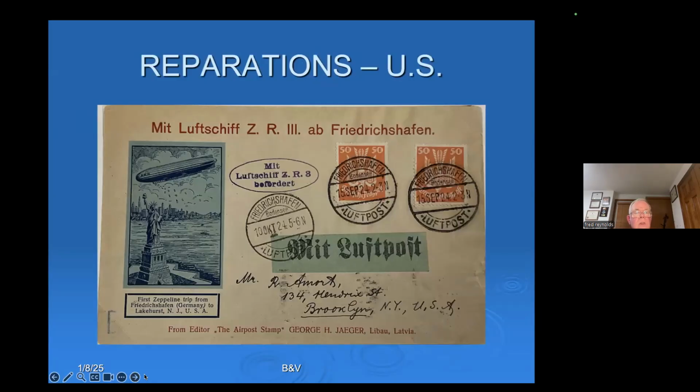Here's the one that was given to the United States. They built this just for the United States. It's ZR number 3, and this is from Friedrichshafen. And you can see over on the left-hand side is a picture of this. It's essentially a military ship that was built after the war for the United States to military specifications to fly to the United States. It was turned over to the United States Navy and recommissioned as the USS Los Angeles.